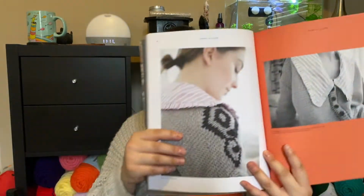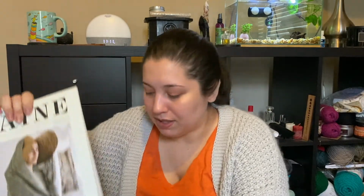I don't know, I just fell in love with this sweater pattern that she made. So this is the reason I bought this magazine. It's just a lovely pattern. I do plan on making this, so I did purchase this there at All Wound Up Yarn Shop.